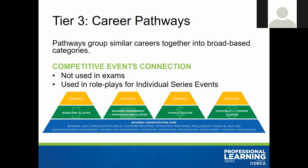The career pathways. The clusters are separated into pathways, which group similar careers together into broad-based occupational categories. The marketing cluster, for example, contains common knowledge and skills for all professional selling professions, which are different than those in marketing research. In the hospitality cluster, for example, the knowledge and skills needed for a career in lodging will differ from the knowledge and skills needed for a career in recreation, amusement, and attractions. Performance indicators from the pathways are not used in exams, but they are used in the role plays for individual series events.